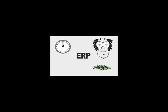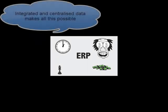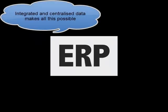ERP makes businesses more efficient. It makes businesses more profitable, gets employees paid on time, lets management make smarter and more strategic decisions, and even gets your products to your customers. Sounds pretty cool, right? Okay, so now that we know that, what exactly is ERP?